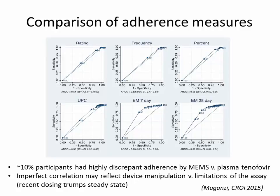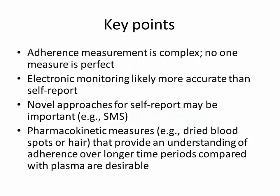But basically, we did see that electronic monitoring is probably the best measure of these options, and that tenofovir drug testing can be very useful, but because of that variability, it itself does not replace other adherence measures. So I think I covered most of that.